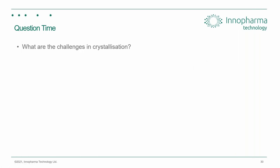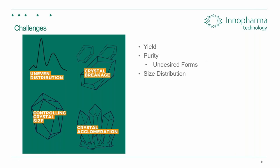Determining the correct range of the process parameters. Yeah, exactly. Okay, perfect. So challenges here: yield, purity, undesired forms, size distribution. Size distribution refers to uneven distribution. If the crystals grow too large and your stir speed is too high, that can cause crystal breakage. Controlling the crystal size.